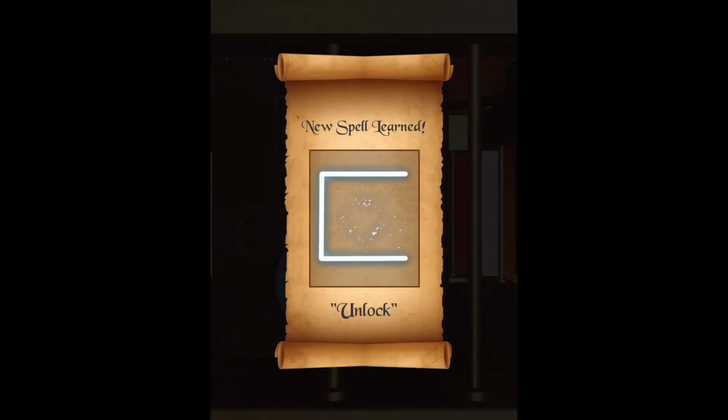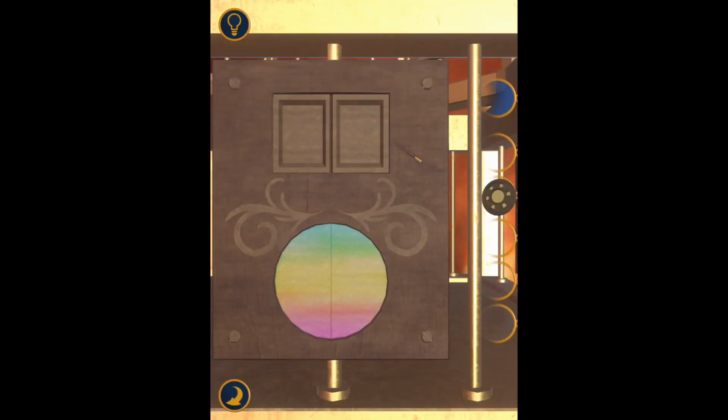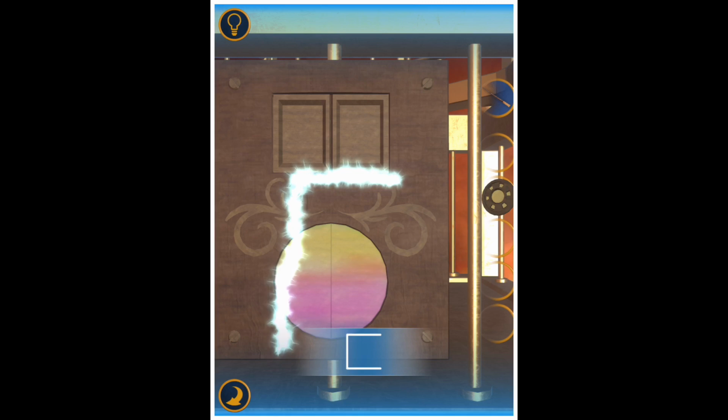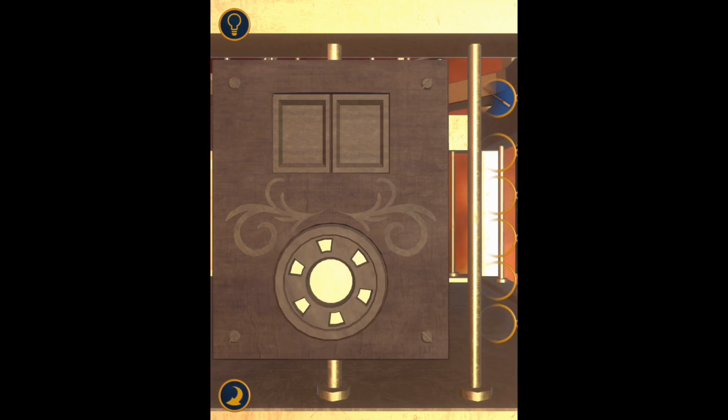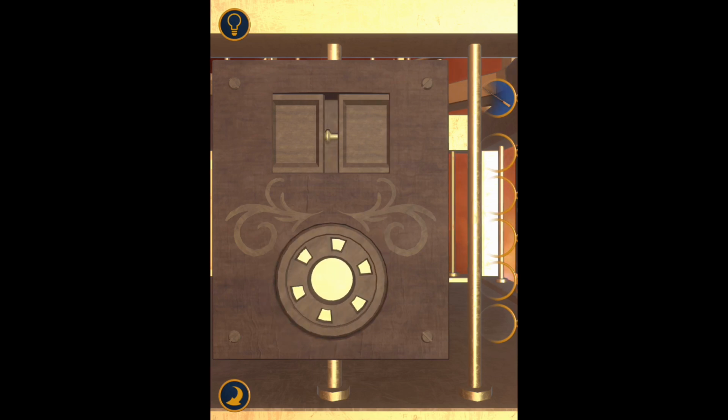You can see me unlocking a new spell. As I told you, you can learn more spells and you can apply them here. I just drag the wand on this gradient area, and I do the spell, and it does what it needs to do. I won't tell you more about this, you're going to find it while playing the game.